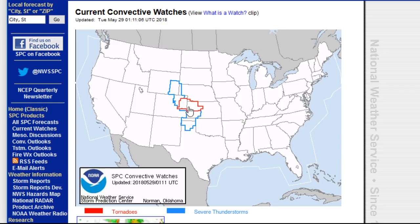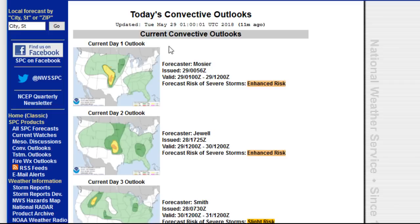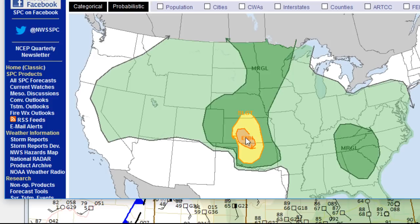And then I'll just give you the convective outlooks real quick. We'll bring that up. The day one, of course, focusing on western Kansas there. And then the day two outlook pushes that into, looks like, the Pratt, I guess, Kingman area right there. South, looks like southwest to west of Wichita.